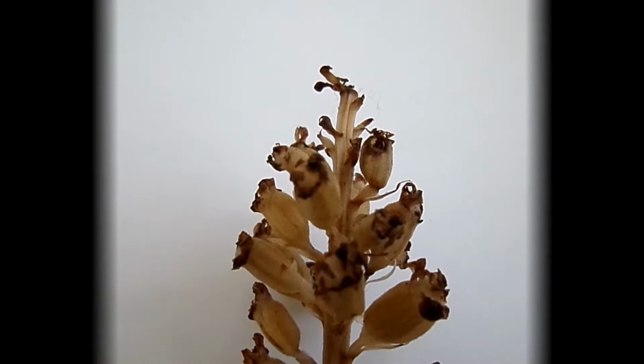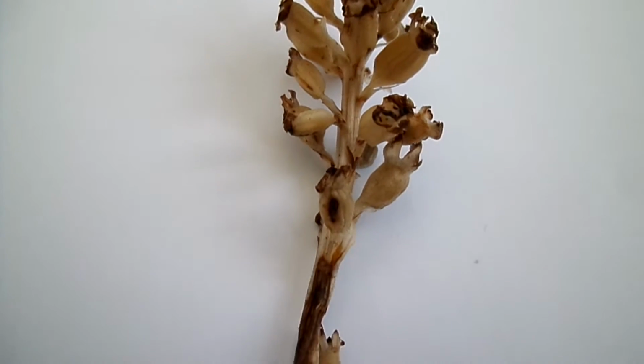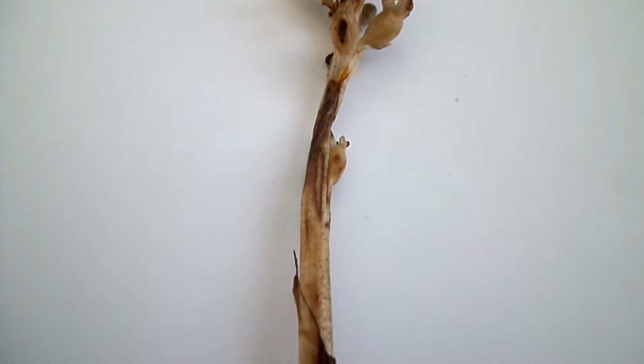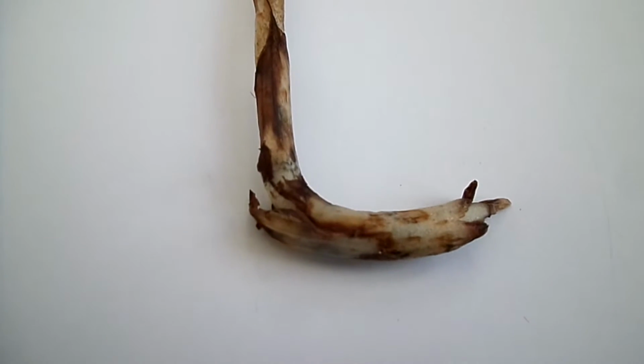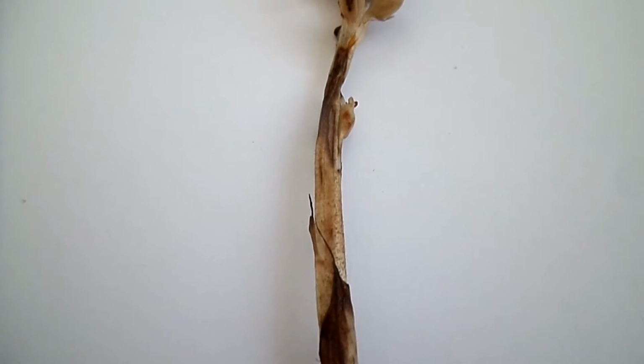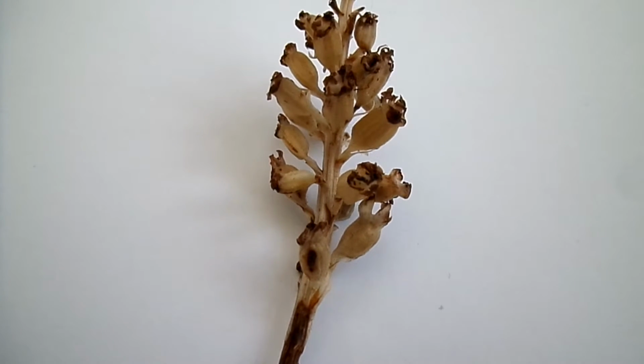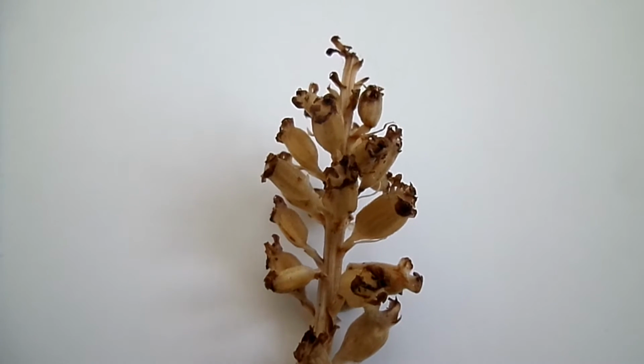This is the bird nest orchid, Neottia nidus-avis. It's a plant that seems to be parasitic on fungi. So it's non-photosynthetic, doesn't have any chlorophyll at all. It doesn't use light. It obtains all its energy from the fungi that it is associated with.